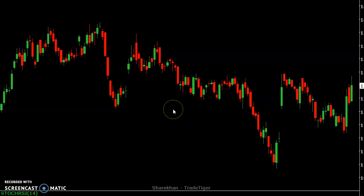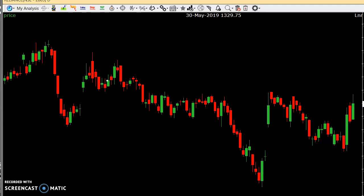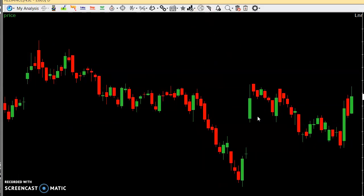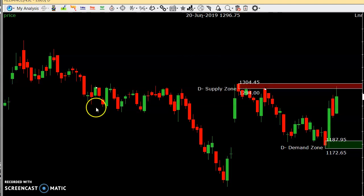So this is the Reliance Industries daily chart, and these are the daily candles. I'm not using any indicator or anything, only demand, supply and the breakout levels. So if you see, this is the demand area on a daily time frame. This is the supply. Today it tested the supply and price came down. So this is for demand and supply on a daily time frame.